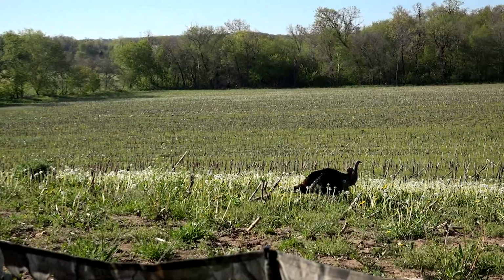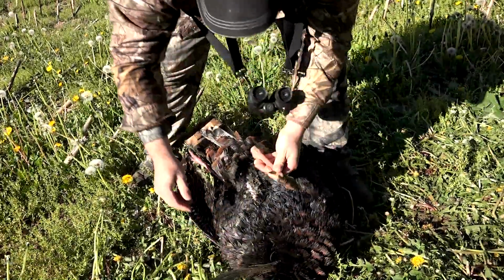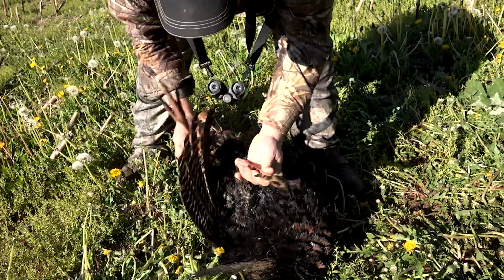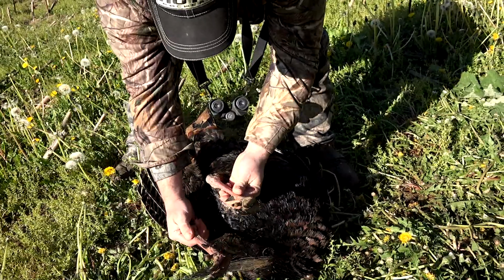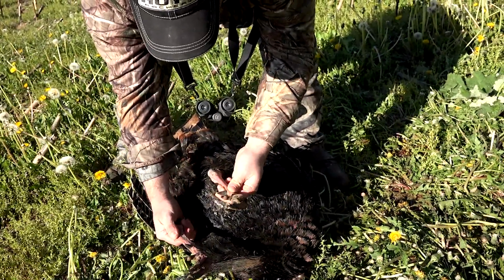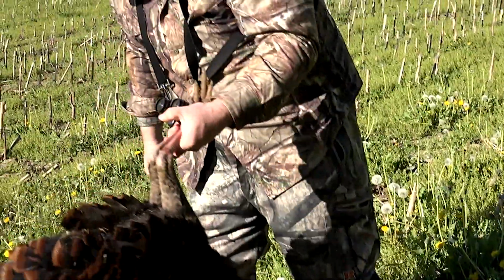We got a great bird. I'd say probably about a 24 pounder. His beard is at least 10 inches, and he's got a good solid 1-inch spur on one side and 3/4 inch on the other, so probably about a 3 or 4 year old bird. Really nice bird, beautiful, and couldn't be happier.